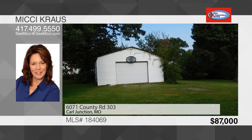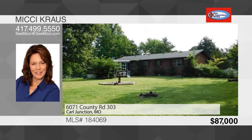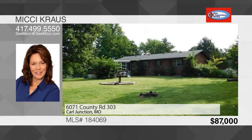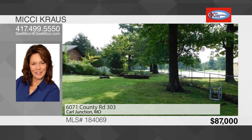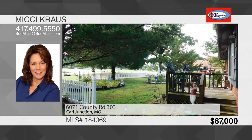Outside, you'll find a large backyard with chain-link fence, 24x24 detached garage or workshop with overhead door on concrete slab, and a one-car attached garage. Call Micci Kraus today to schedule your private showing.